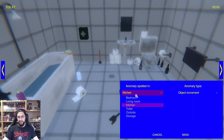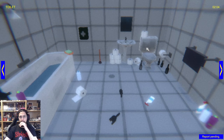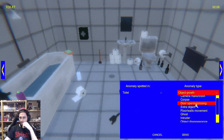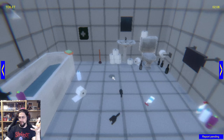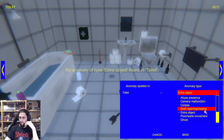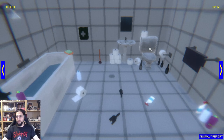Also, this is too big. Wait, toilet. Object growth first. Nothing else. I think this is new. Probably. No, this was always this big. Okay, extra object. Does this count as an extra object? But was this so big? Oh, what does this count as? Ghost, intruder, object shrinkage. Okay, I have no idea. We have to look at this later.